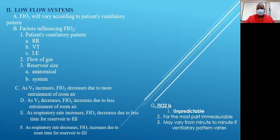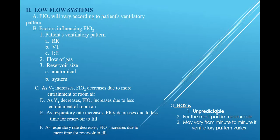Key thing here again is FiO2 is what? Unpredictable with a low flow system. We can guess, but we cannot guarantee it. For the most part, it's immeasurable. It may vary from minute to minute depending on the ventilatory pattern. If the patient starts breathing real deep, FiO2 is going to go down. If he starts breathing real shallow and slow, it's going to go up because it's constantly coming out.